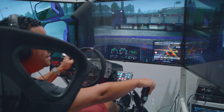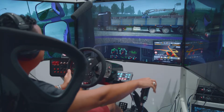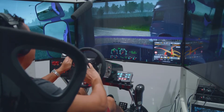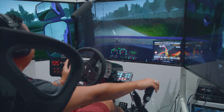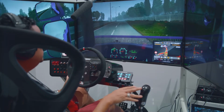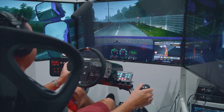These guys are just going to have to wait. Why is this guy stopping in the middle of the road? Oh, he's going to let me go. Okay. That's nice of him. Thanks, buddy. Fellow trucker. We got 4 miles to go.